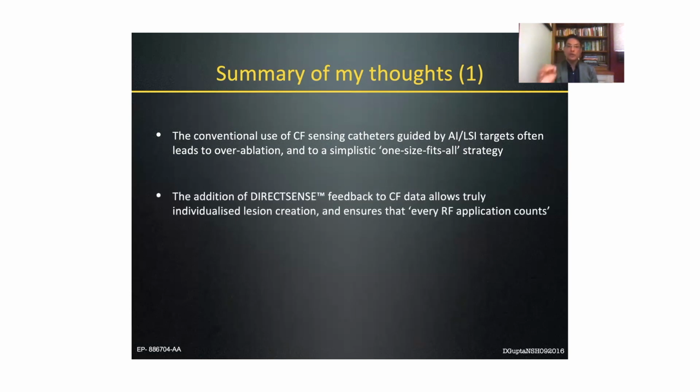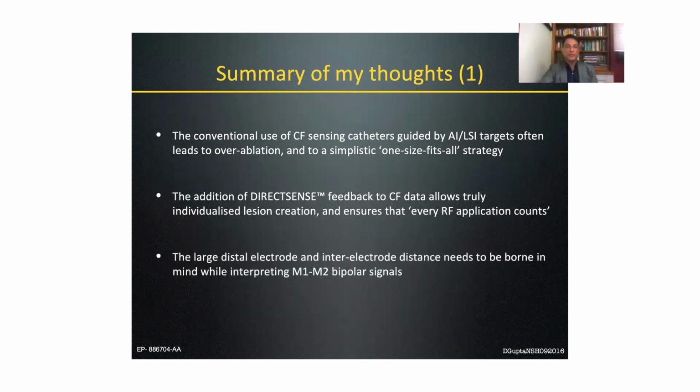Now, if you start using the impedance feedback, so especially local impedance feedback, as DirectSense allows you to do, then you can create truly individualized lesions. So from patient to patient, but also individualized lesions within the patient. And you can ensure that every RF application counts. You have no unnecessary or very little unnecessary or extra RF energy application.